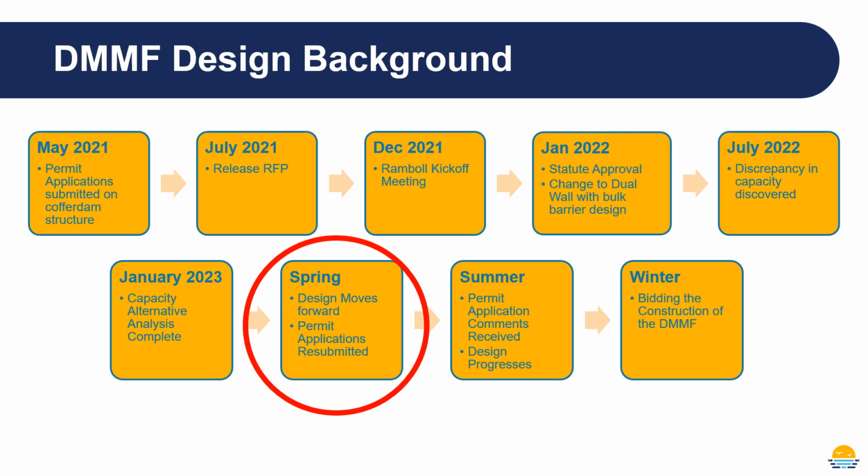In July 2021, we were still waiting on those permit comments, and then we also needed a state statute approval to allow the Milwaukee Metropolitan Sewerage District to build the DMMF. While we were waiting, that gave us a chance to do a competitive bidding process called a request for proposals. This is a process we use in design to have a competitive design team to finish our work.